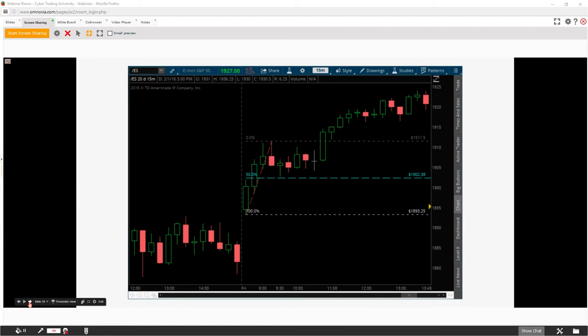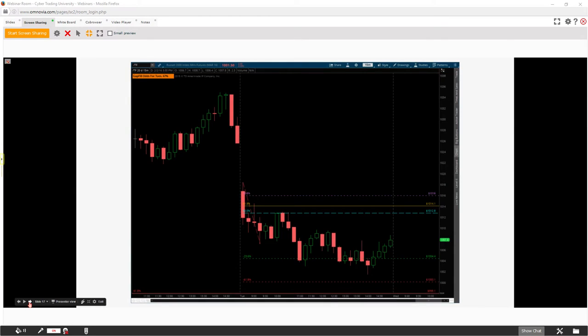Same setup to the upside. Gap up, one, two, three green. Look for the 50% retracement. That's your entry, 1902. All you're saying is the market will be above that level. Boom. Trigger and go. Same setup, different instrument. So this actually works on stocks as well, which is kind of cool. Same setup, different instrument here.